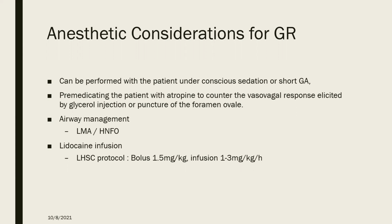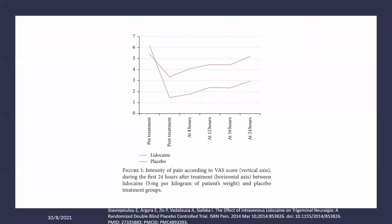The lidocaine infusion is commonly used. In our institution we have the LHSC protocol, which usually is used in the glycerol rhizotomy. It consists of a bolus of 1.5 milligrams per kilogram and an infusion of 1 to 3 milligrams per kilogram per hour. Now, the question goes, well, what's the evidence of using lidocaine in the glycerol rhizotomy or in trigeminal neuralgia?